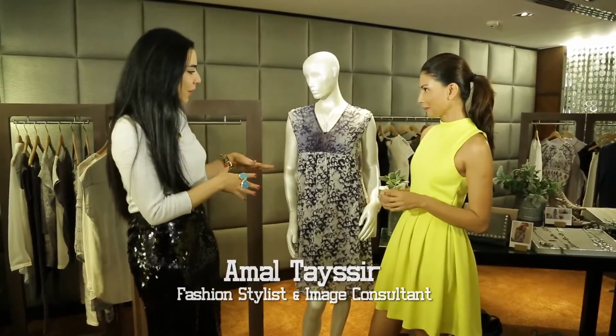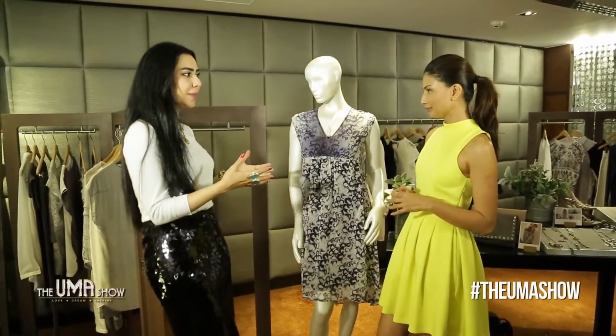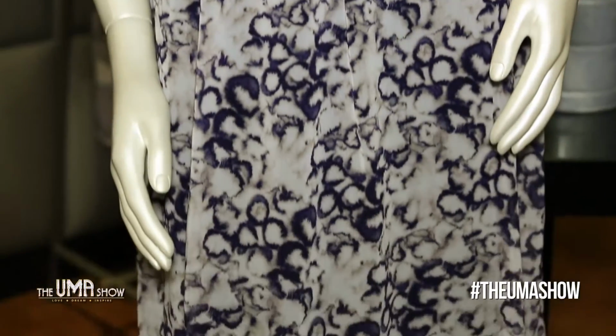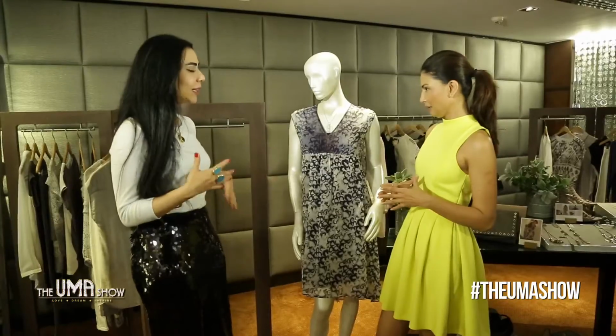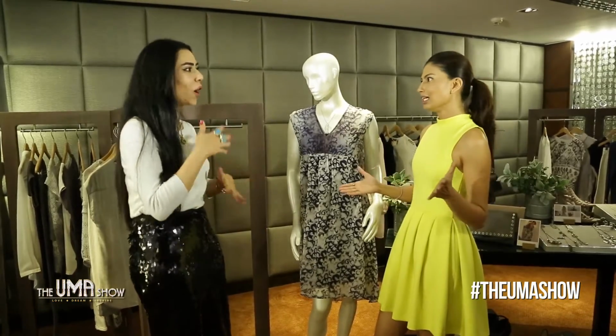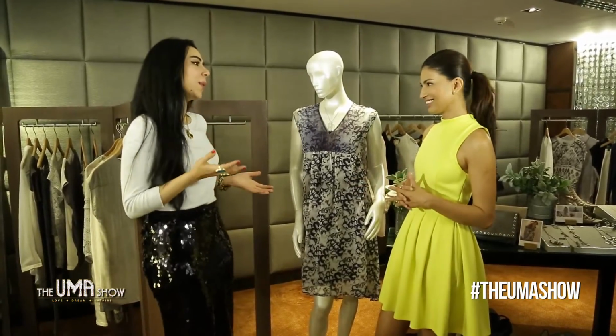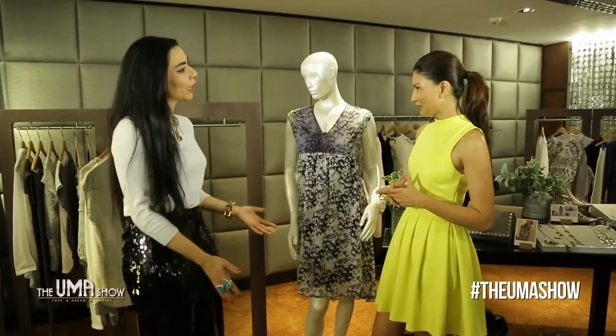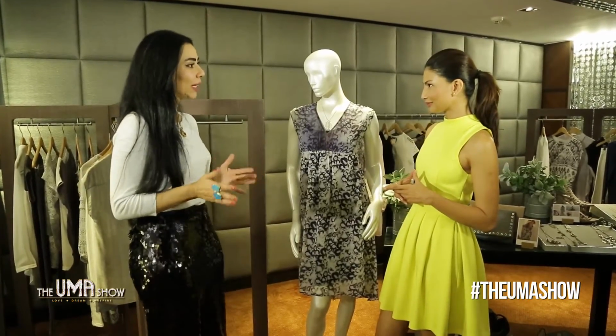I chose a dress from Mint Velvet that is very versatile. There's nothing about the colors or the cut that makes it very daytime or evening wear, which is key to people living in Dubai, because we're always on the move. We don't have time to go back home and change. I know, and with the traffic building up every day, it's just impossible. Tell me about it. So we need quick fixes.